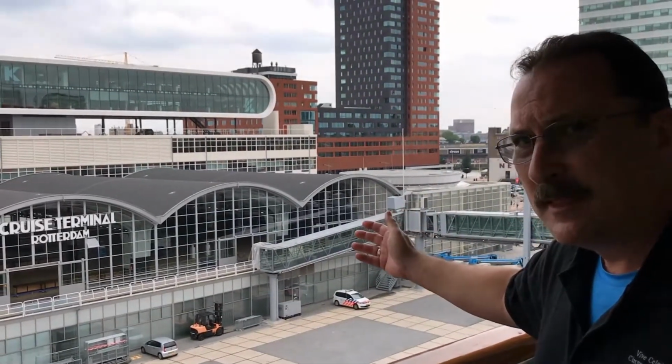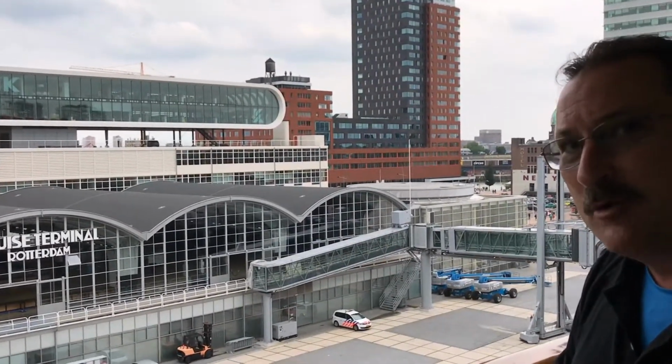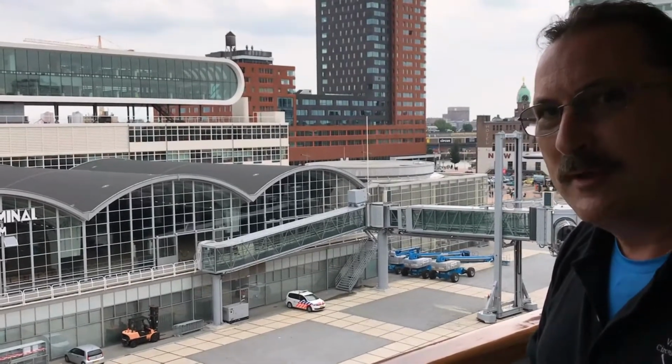We'll be going to Norway, to Greenland, to Iceland, to Nova Scotia. There's the port of Rotterdam. We'll follow along for the rest of the cruise in just a few days. Tomorrow we'll be at sea, but Monday we'll be in Bergen, Norway. See you then.